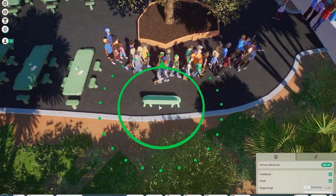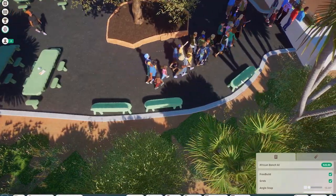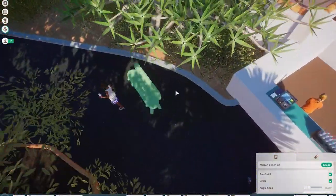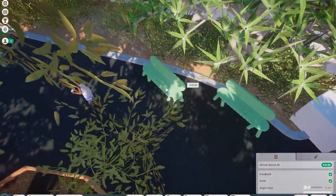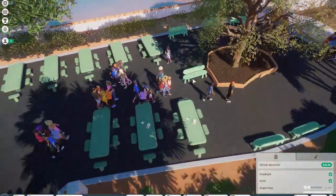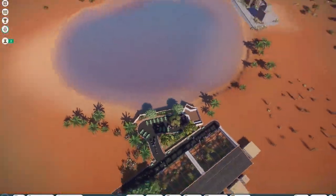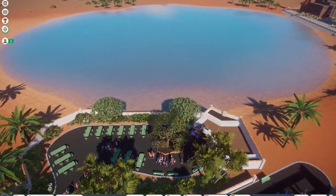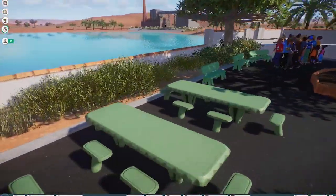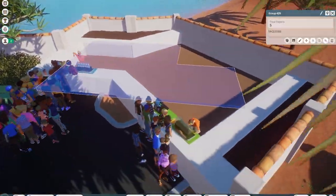I'm gonna add a few benches over here too. I feel like we can kind of do something like that. Really just give these guests enough places to sit. I feel like that's kind of necessary. And yeah, that should be good. I'm not sure if I want to do anything with this lake. I feel like getting some animals in there, maybe like flamingos on this little beach, might be cool. So that way they could actually look into there. But I'm not entirely sure.